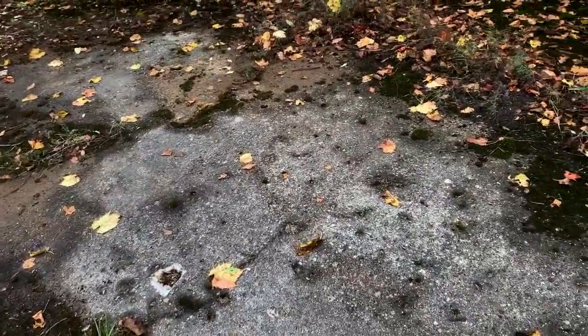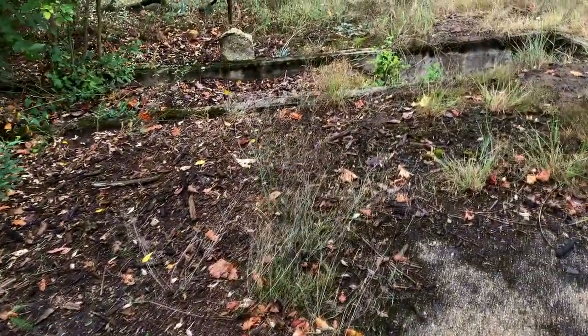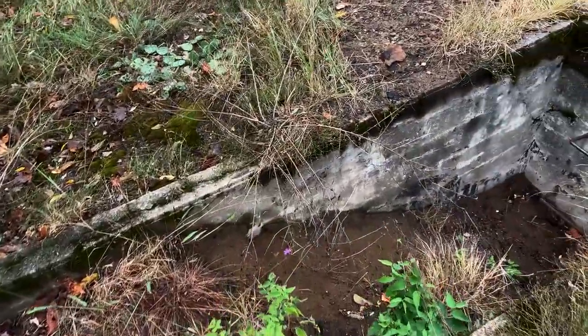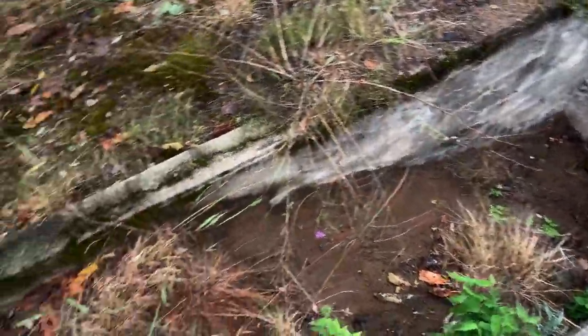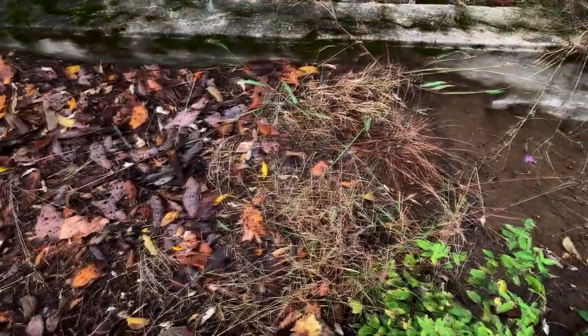It's a foundation from some building from the POW camp. A trench. Ooh, it looks like it went... Looks like a filled trench too. It looks like it probably went down further with a ladder there, maybe. But it's filled with sand.